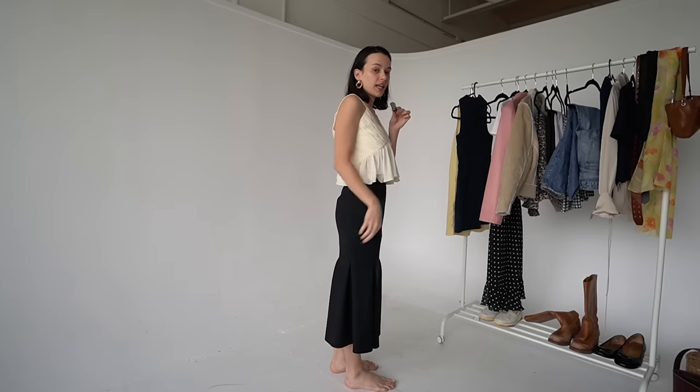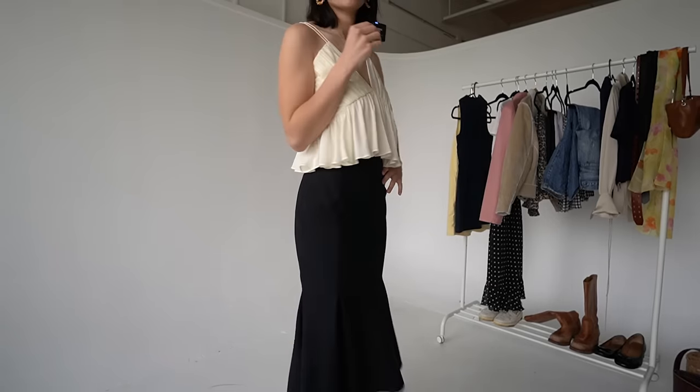This is definitely something that I don't have in my closet, but I just love the fit of it. I think for special events, it'd be really cute, and I'm excited to style it some different ways in this video. It's this really pretty mermaid cut skirt with, just the movement gets me. I love that. I'm always dancing around apparently.